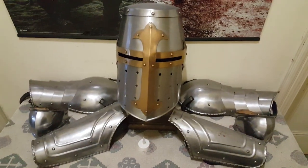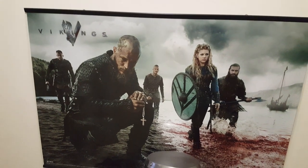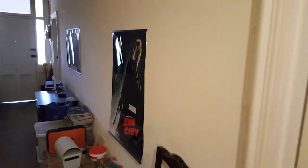Now for 20 years my Mega Drive has lived in this sort of table drawers thing, surrounded by German beer steins and medieval armor and a few posters. Look at that, Vikings. If you've never seen it, check it out. It's right up there with Game of Thrones. Great movie. More great movies. But anyway, it's lean in here.